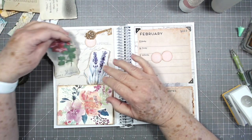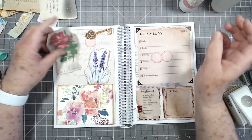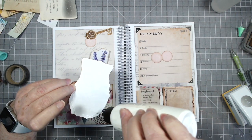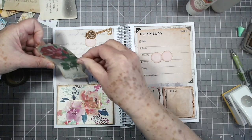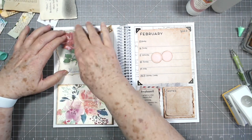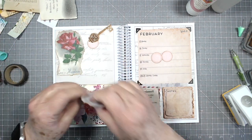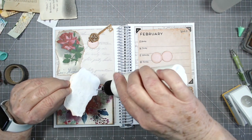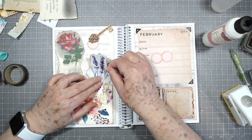There we go. Put that down there. Bring that one up there. Okay, I'm going to glue them down. If I don't start gluing, I'll keep changing my mind over and over again. So there is our illustration. Beautiful rose. This one, I'm going to put it down lower and make it look like it's coming out from behind that letter. Like that.